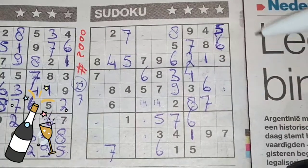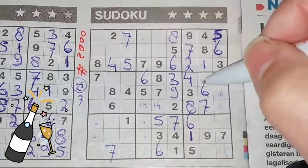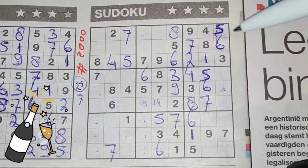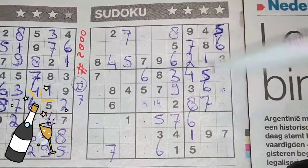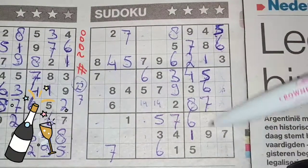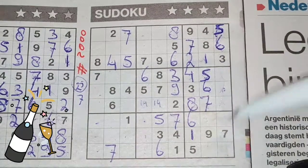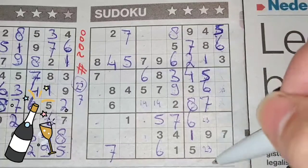4 missing numbers. One of the missing numbers is 5. We see here 5, no 5 in these 3 boxes. 1 box left for the 5 should be there. And then 2 boxes left in this column. The 2 is missing, and the 3 is missing. 2 and a 3. Let me mark those 2 boxes in this column.